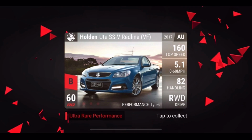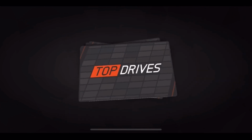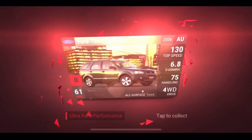Holden Ute, SSV Redline, similar to the previous Holden we saw before, except this one is a Ute, which just makes it cooler. Utes just make everything cooler, honestly, in my opinion. Then we've got another Ute, the Holden HSV Maloo. So that leaves the question, will the other Maloo in the game, the Vauxhall Maloo, switch over to Holden? Or not a Maloo, but a Holden Maloo now, instead of the Vauxhall Maloo. It'll be interesting to see, since it is Australian in the game, so we'll have to see.